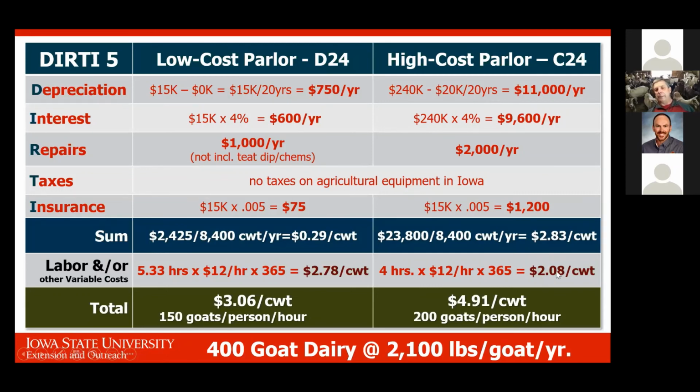You add the labor in there at $2, and so yes, we save quite a bit of labor on a per hundredweight basis by using the carousel versus the other kind of parlor. But when you take a look at the total cost per hundredweight at 200 goats per hour, compared to a system where I can get 150 goats per hour in my low cost system, on a per hundredweight basis I would tend to say we're probably better off in that low cost parlor type system. But again, as producers, we throw out the options. You make the decisions of how much you want to spend and what you want to do with that.